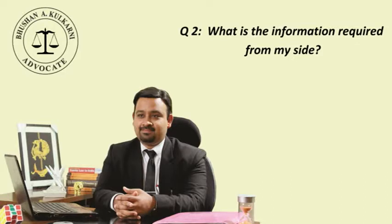Apart from that, we also want your educational qualification, your earnings per month if there are any, from what source you are earning, and if there is someone dependent on you. Similarly, as far as your husband is concerned, what is his educational qualification, how much is his income, if he is paying income tax, how much income tax he is paying, and if anyone is dependent on him, up to what extent that dependency is. These are the things which are required to be mentioned in the petition. So this is the information which I require from your side.